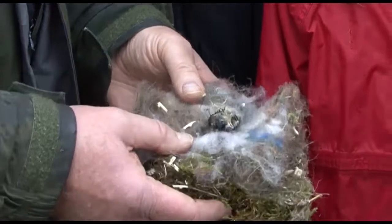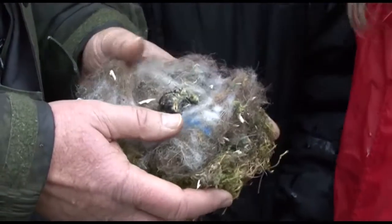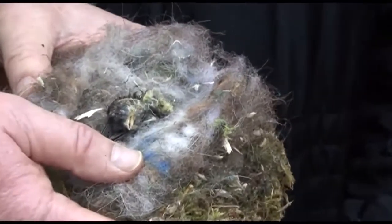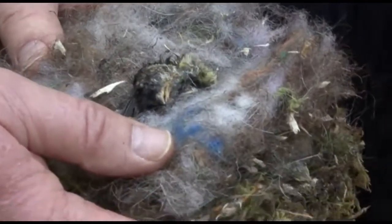So there you are. A great tit's nest, which probably has not been successful because of the grey squirrel, which is an American species. So that's a bit sad, isn't it?